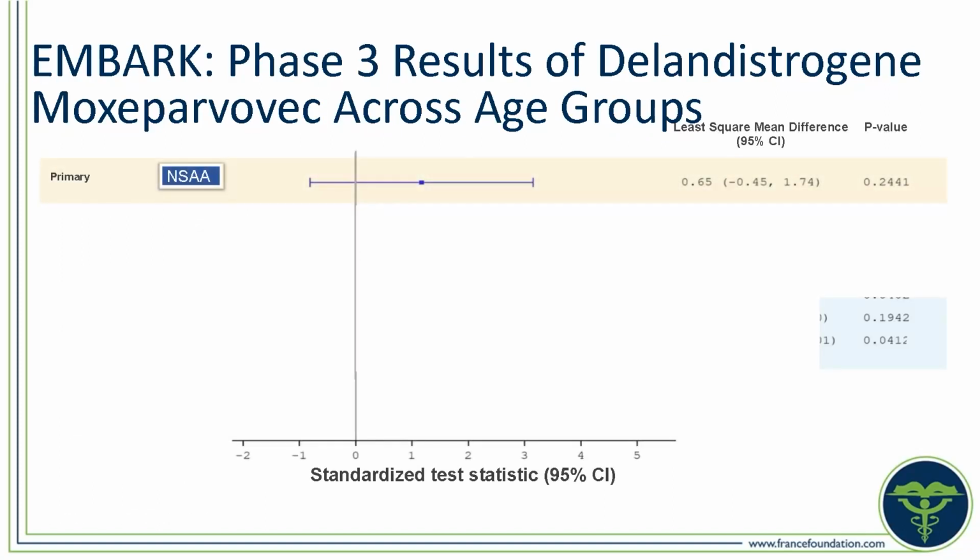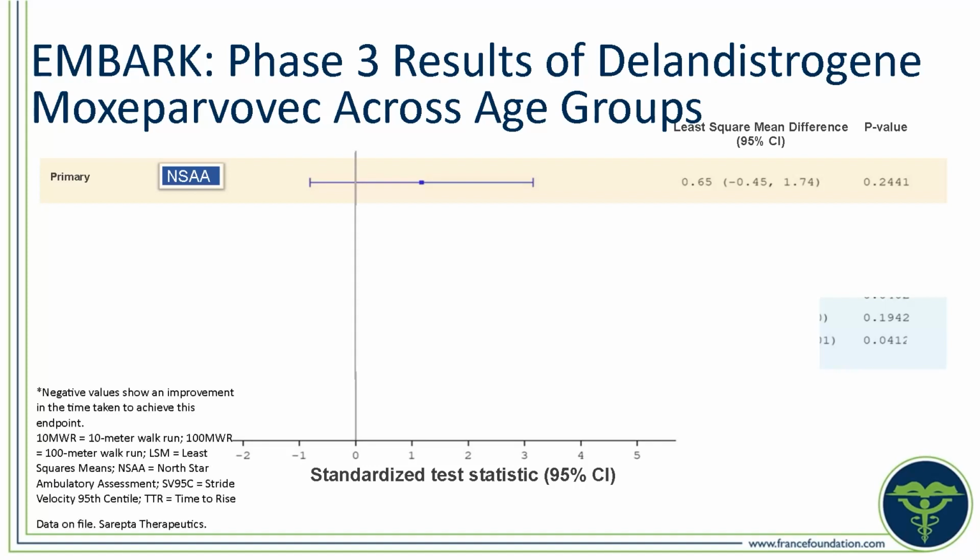If we think about the North Star Ambulatory Assessment Score, we can consider some of the limitations of assessments that we utilize, whether it's in clinical trial or whether it's in our clinical practice. There are limitations to every assessment that we may pursue. And one of those limitations may be the degree with which change happens, the duration over which change happens, and the disease state that we are evaluating.